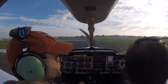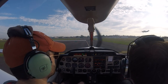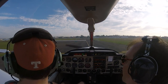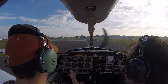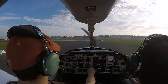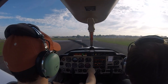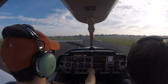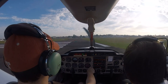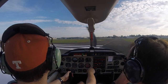Techno 1559, downwind touch and go. Techno 1559, I follow the Foxbat light down. Traffic sighted, that's a Cherokee. 1559. Okay. India Sierra November, line up. Line up, India Sierra November. India Sierra November, follow the Cherokee, line up, clear for takeoff. Clear for takeoff, India Sierra November.